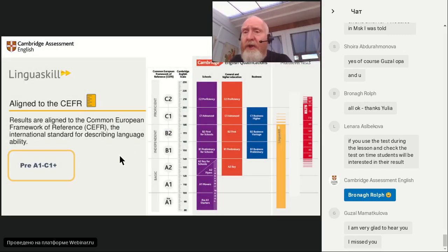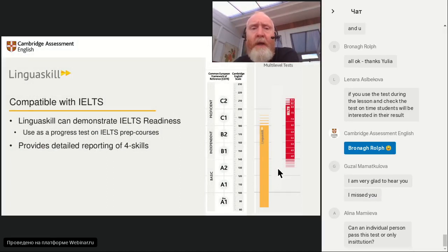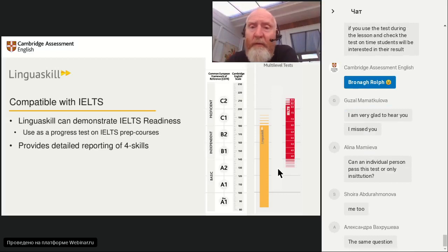Okay, I've already mentioned this chart before about how we're aligned to the CFR. But I wanted to look specifically at the relationship between Linguaskill and IELTS. I know that in some parts of the world, Linguaskill is used as a way of demonstrating readiness for IELTS. It can be used as a progress test on IELTS preparation courses. And like IELTS, it's a four skills multi-level test and the results are comparable.